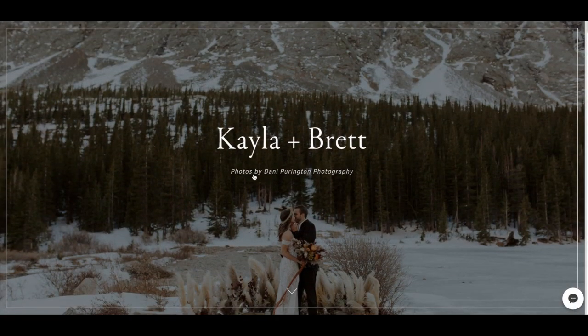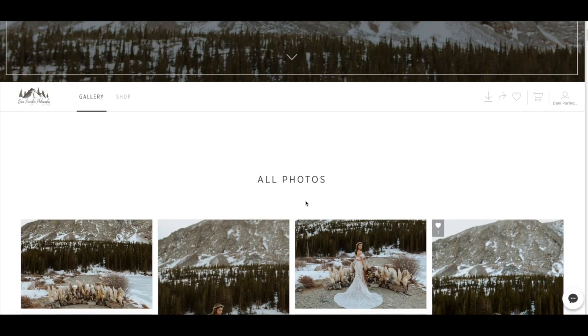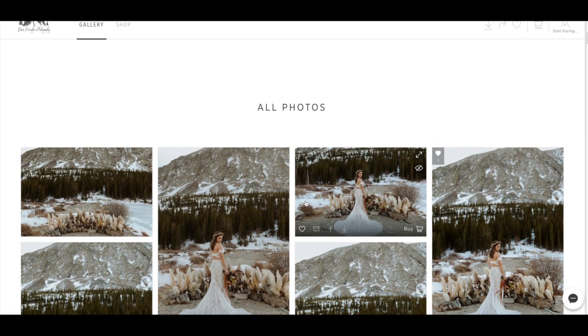Okay guys, so if you are a client and you receive your gallery through Pic-Time, which is the software that a lot of photographers use, then you're going to get this screen, which is the initial introduction screen. So you'll just scroll down. I'm sure pretty straightforward so far. Oh, there's a little glitch happening.